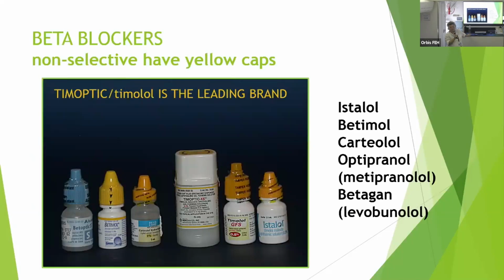Okay, we're gonna go to beta blockers. So timolol is really the generic that's known throughout the world. That was the original beta blocker back whenever. I forgot when it came out. I think it's the 1970s. And it's still very commonly used today.